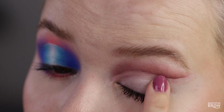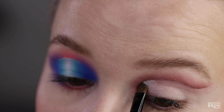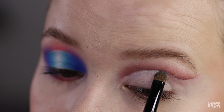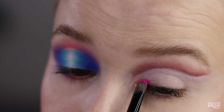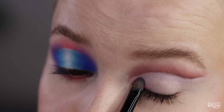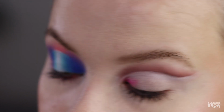So next I'm just gonna tap it. Kind of push it in. And I'm gonna put Reality and stamp it right on the edge of that cut crease. Just kind of setting it there basically. I'm taking Fusion and just putting it right in here. We're gonna try to fit as many colors of the rainbow as possible. So I'm just packing it on and then gonna kind of blend it in there.